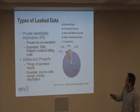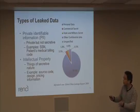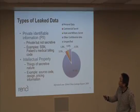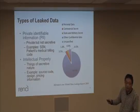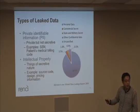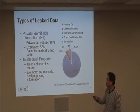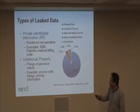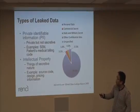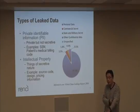The types of leaked data, basically you can divide into two parts. One is personally identifiable information. This kind of data is more private but not a secret, like your social security number or a patient's medical record. Preventing this kind of data from leaking out of an organization is mostly for policy compliance.